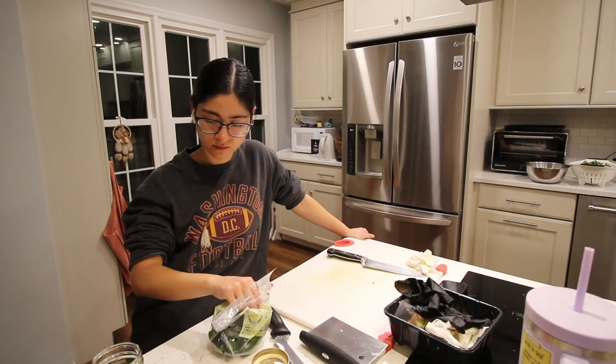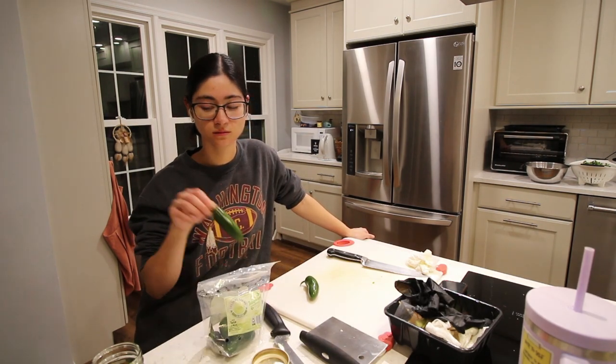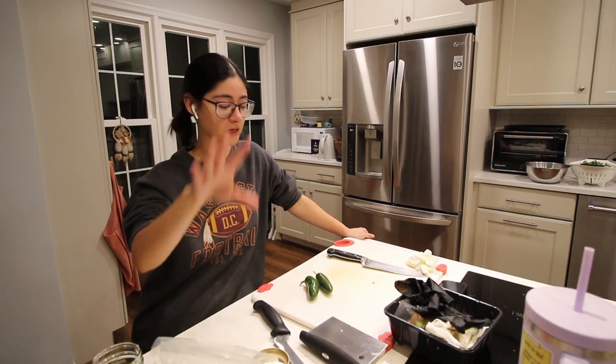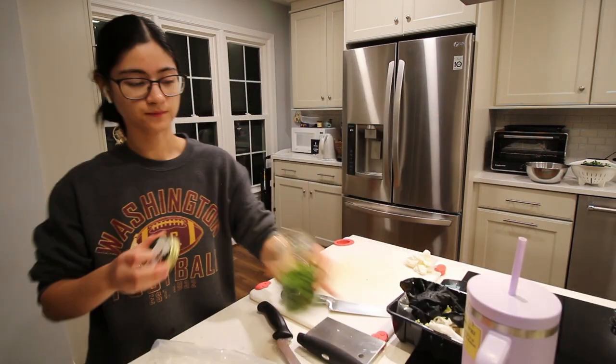Oh, this is enough. I'll cut up two more, and then if we have extra, I'll send them home with my brother and he can put them on things. Yep. Has been decided. I'll cut up two more. Okay. That's gonna be enough.